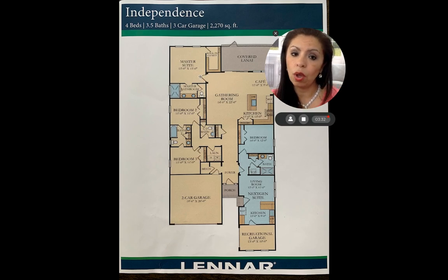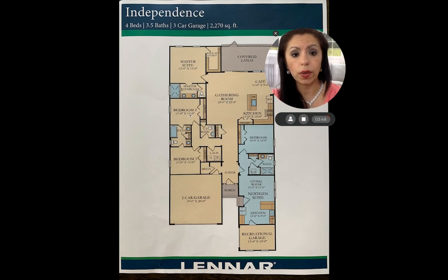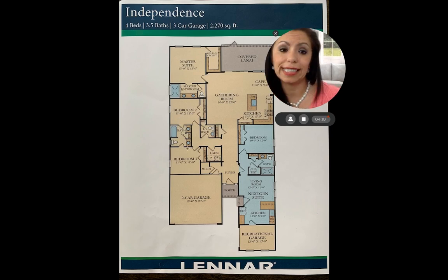Towards the back of the home, you also have the master suite that's neatly tucked in with a great size walk-in closet and the master bath with 2 sinks and a walk-in shower. Now, going back towards the center of the home, you'll notice there's a hallway that connects to where the other 2 bedrooms are located. This would be an ideal setup for maybe 2 school-age children. They offer what they call a Jack and Jill setup. This bathroom has a couple of different ways that you can access it. You can go through either one of the bedrooms and get right into that bathroom. There are still 2 sinks in it too.